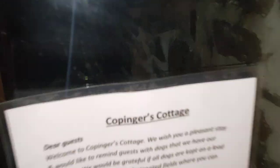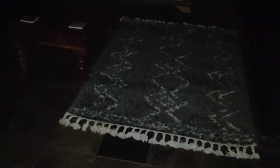Little courtyard out the back. So this is Copinger's cottage. I've got Gorsham Farm. There we go. Right. And then into the main sitting room.